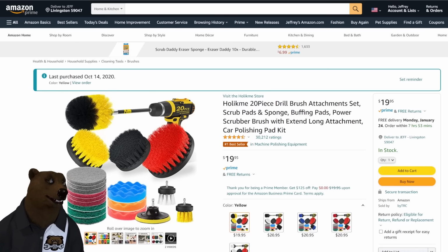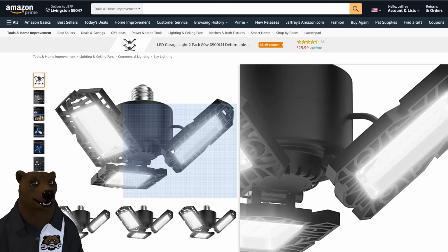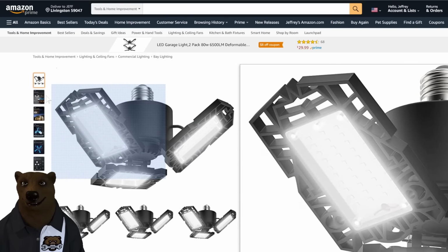All right, moving on next. We got to talk about one of the great upgrades that people have just really gotten. When I first saw these things, I thought they were kind of hokey because they were coming out of like an as seen on TV. Now everyone and their brother sells a version. Harbor Freight even has a version now. But the 4-pack LED garage light set here for $40 gets you a 50-watt LED, 3 ultrabright adjustable panels there. They screw into a regular light socket, okay?